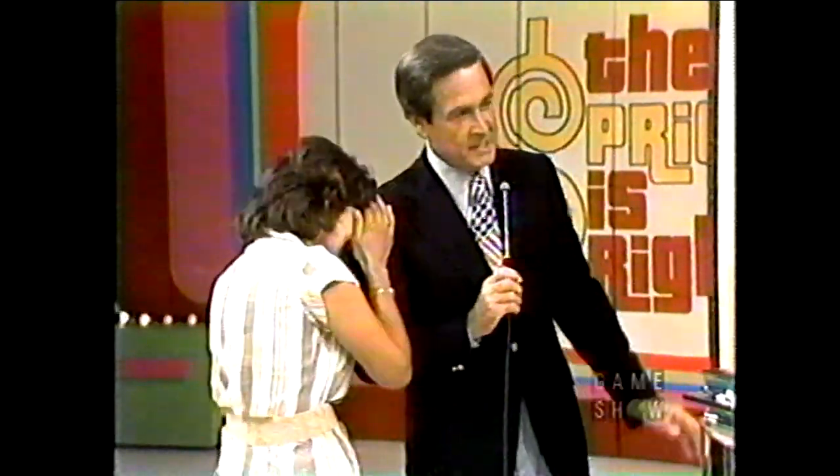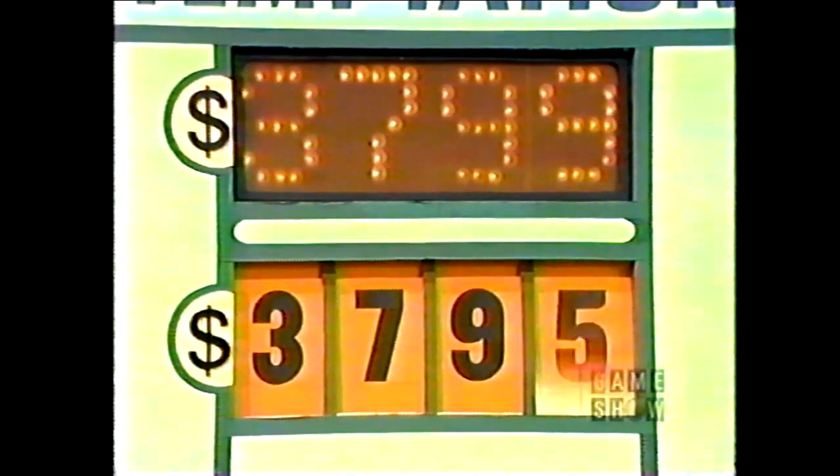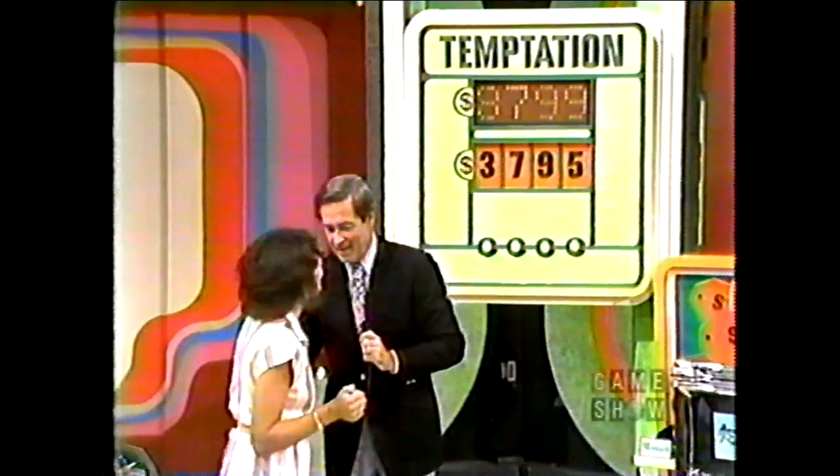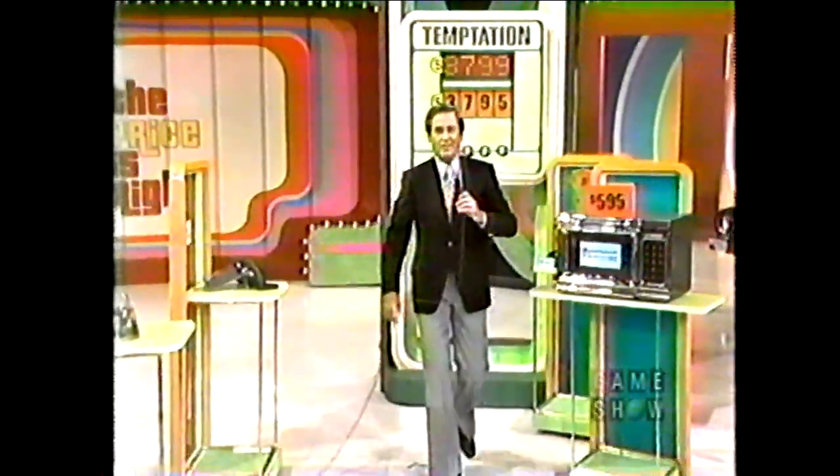Very good. Now, she has decided to keep the gifts, but just for fun, I'm going to see if she would have won the car. Is the 3 right? It is. The 7? It is. The 9? It is. If that's a 9, you could have had the car, too. No, you did the right thing. That's good. Bye-bye. Happy New Year. Now, we'll be back playing another pricing game after this.